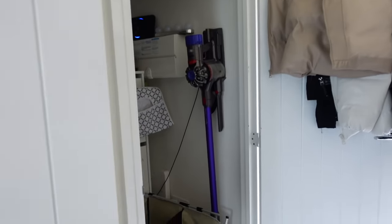As you come through the living room, this is our storage cupboard, which I will warn you now, it's not tidy. And we've also got someone who works in the cupboard, just organizing it all for us.